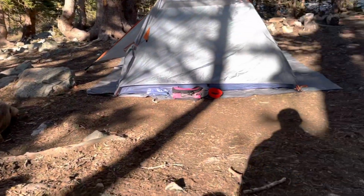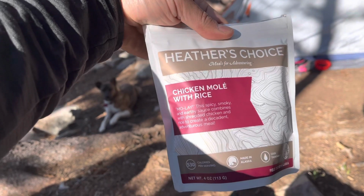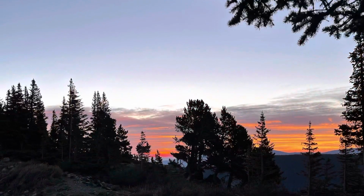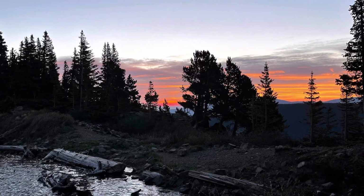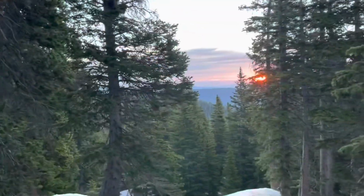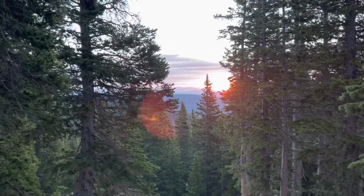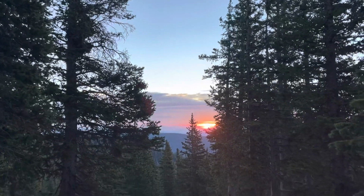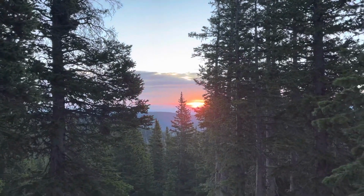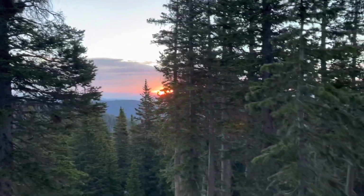My turn. I'm having the chicken mole with rice. It's awesome on this iPhone. It does not do that justice at all. Not at all. That color's a blazing. Blazing orange sun coming up. Beautiful.